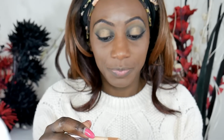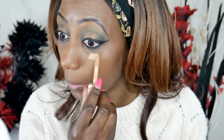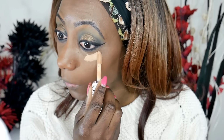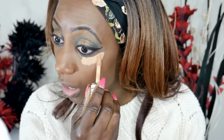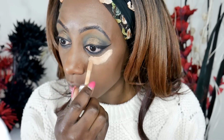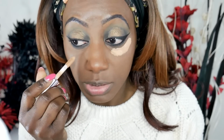Anyway, that's enough chatting going on. I'm going to try and highlight and contour now whilst we're doing this. And let's see with the application how much you get. It is super creamy. I haven't got the Tarte Shape Tape and all the other expensive concealers, but the nearest one I can probably compare this to would be an LA Girl. It's not as creamy as the LA Girl, and not as thick, but this is definitely full coverage.